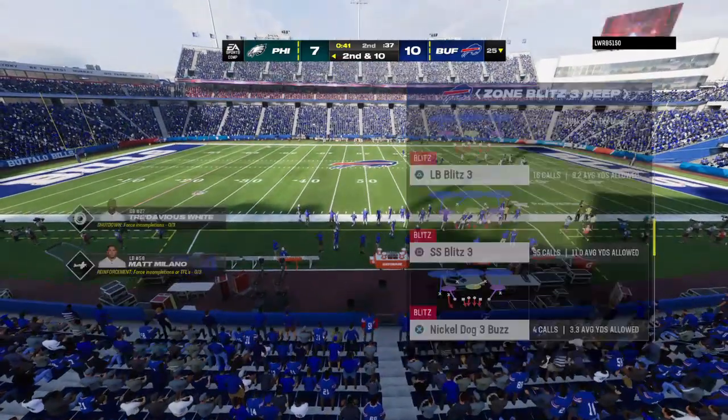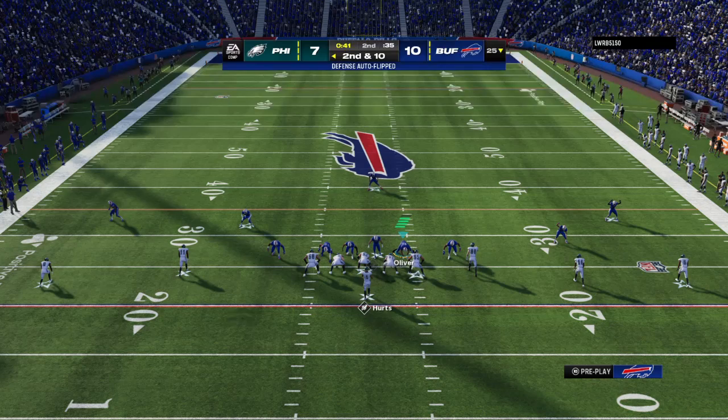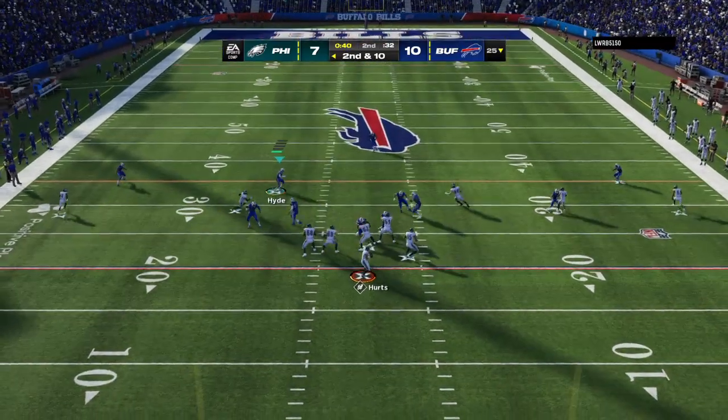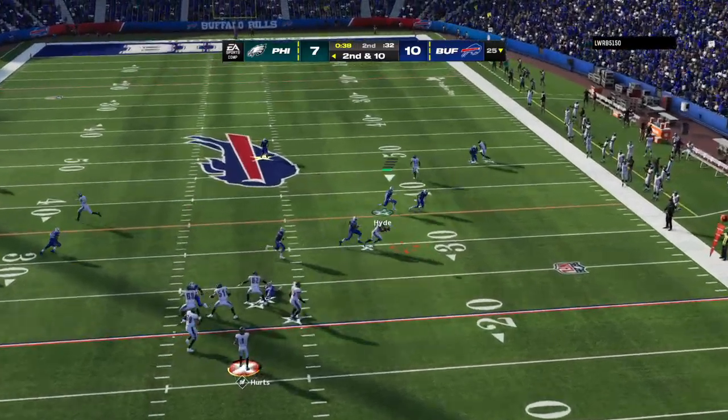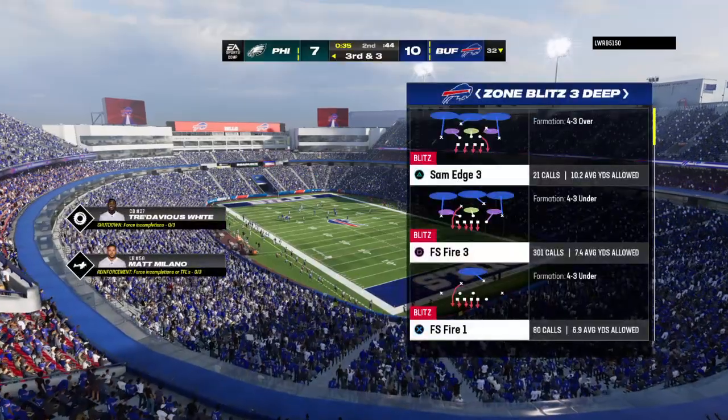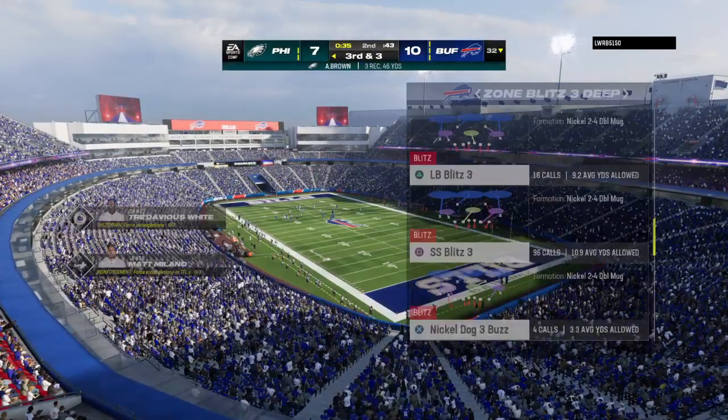Certainly looked like someone was very confident in his ability to fit that one in. I would say he was overconfident because there wasn't a whole lot of separation there. Had that one covered pretty well downfield and knocked it away. And he's going to be dropped following a pickup of 7 past the 30 to the 32.